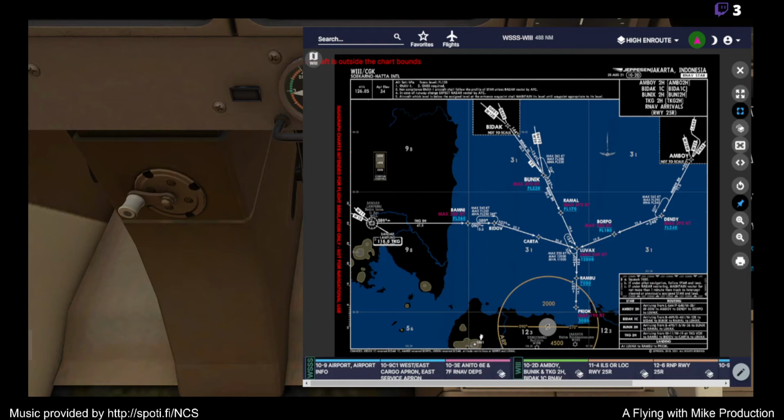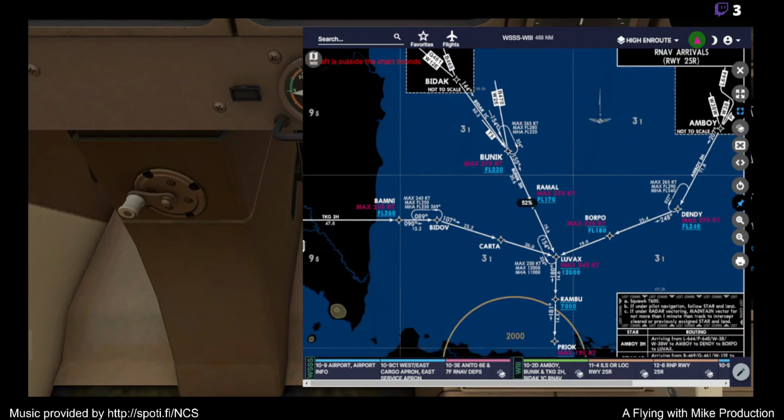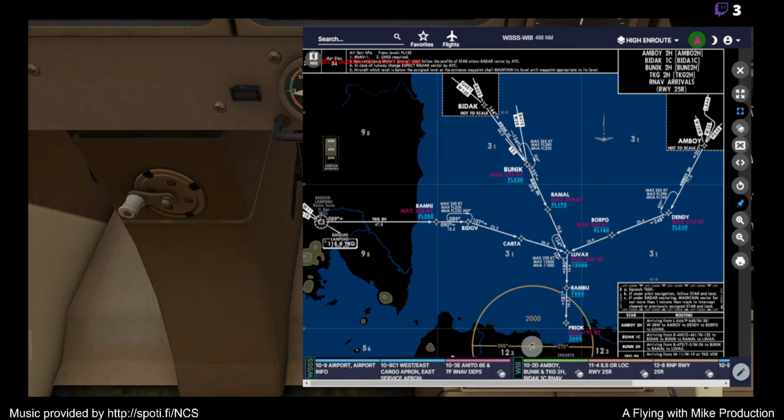So Bunik, we need to be, let's go back to the page before. 22,000. So we got to start figuring this up real quick. Ramal below 7 or above 17, below 12,000 by Lovex. So we got to set it up for Lovex at 12,000 or lower. And got some speed restrictions. 240, that's fine. And 3,000 by Pryok. That's a 190. 7,000 by Ramble. So those we have to factor in when we actually descend.